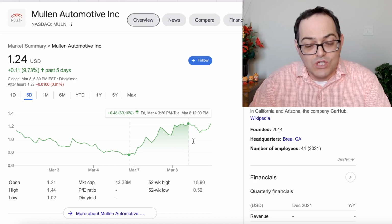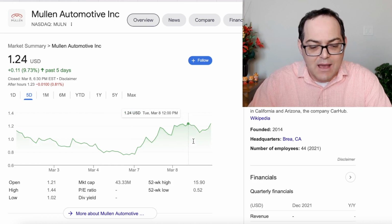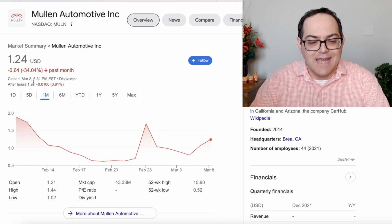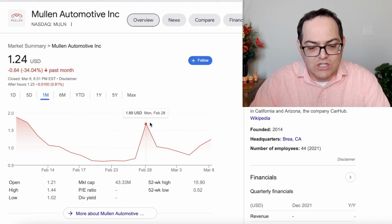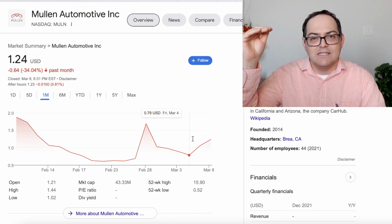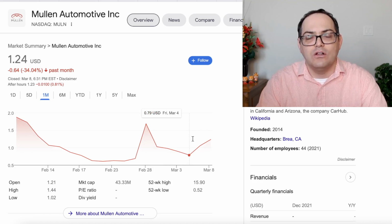So huge increases in this stock, but again, huge decreases. For the 1 month, this stock is actually down 34%. It went up as high as $1.70. It went down as low as that 79 cents. That is a decrease in just about 1.5 days of 53%. So what are you seeing here? You are seeing huge highs, huge lows. Again, a lot of volatility because this is a penny stock.